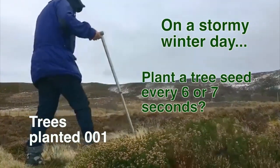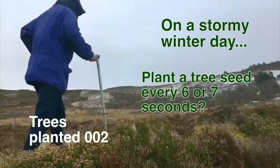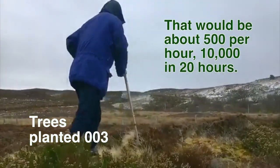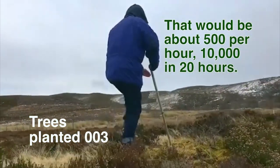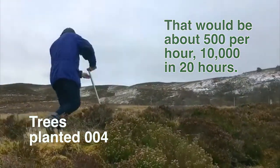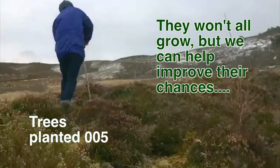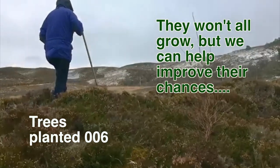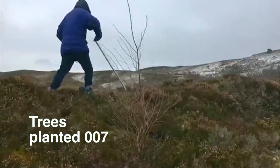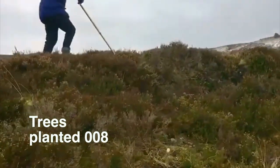Imagine you could put a tree seed in the ground every 6 or 7 seconds while out for a walk in a wild place in nature. That would be about 500 trees that you will have planted in an hour. Or if this becomes a habit, 10,000 trees in 20 hours. Of course, not all the tree seeds will germinate and they won't all grow. But there are ways we can ensure that many of them will germinate and many of them will grow to become mature, healthy trees. First, we look around at the land.